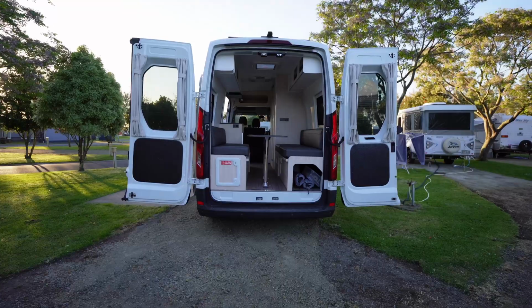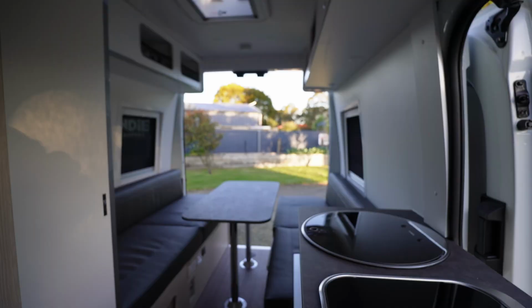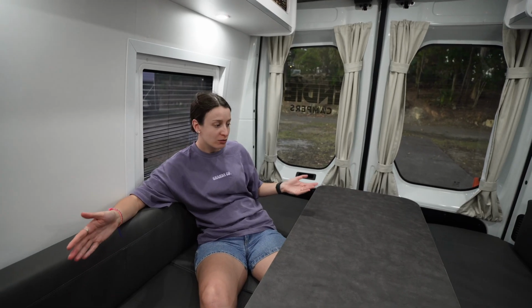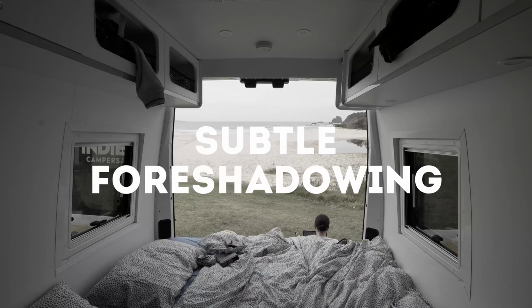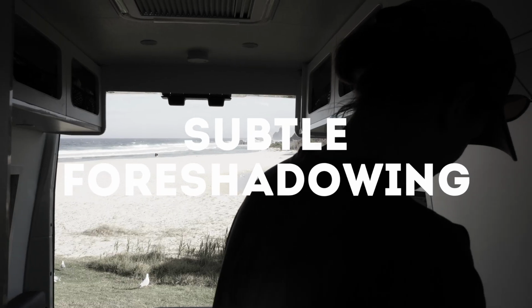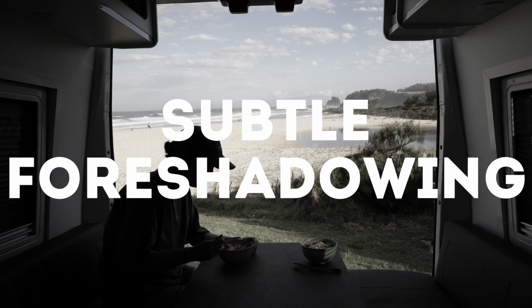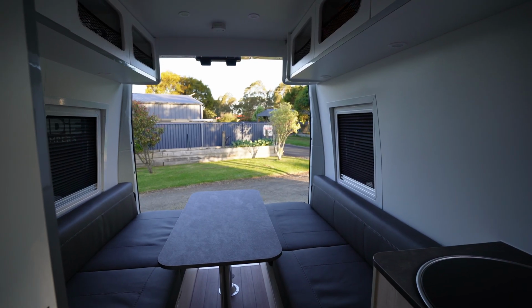How cool is this? So much room back here. I love this setup. I mean, look how much room you've got here. This is so good, so nice for eating your meals. Hopefully at some point on our trip, we'll pull up onto a beach or something, cook our dinner, sit here and eat with the beach in the background. But just so much space, which is so nice.